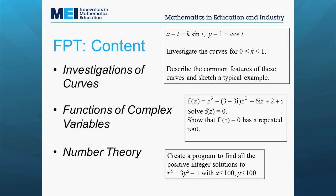And if there's a theme, I would say the last one there's a great example of that: you wouldn't want to test all the cases of X and Y up to 100, but you can get a computer to very quickly churn out which are the solutions by testing all those cases very quickly. You can then do some analysis based on those results.